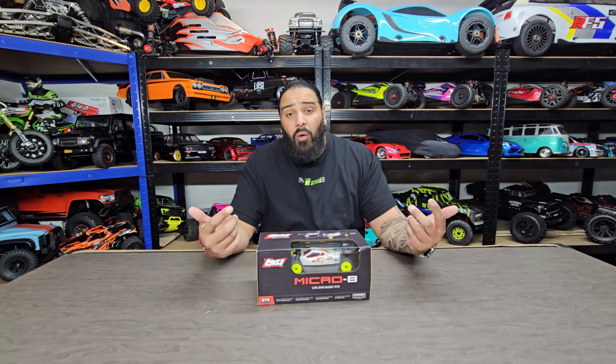For those that haven't seen this, I'm going to quickly run through the box art for you guys. This is a completely ready to run vehicle. It has a 20+ minute runtime. It's a TLR inspired design with a strong aluminium chassis, 13+ miles an hour as a top speed, and it's running a 65T brushed motor. Now you can get brushless upgrades for these, but they are supposed to be pretty nippy for what they are out the box.